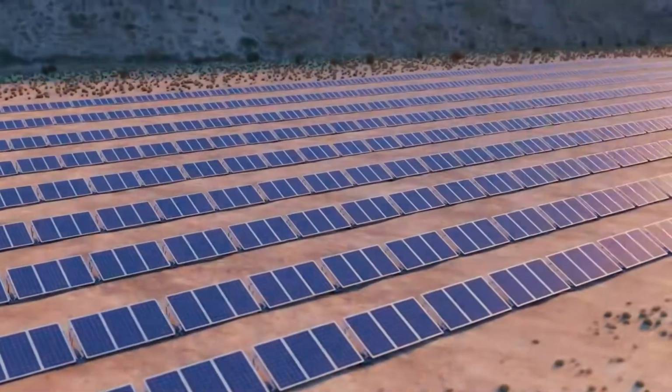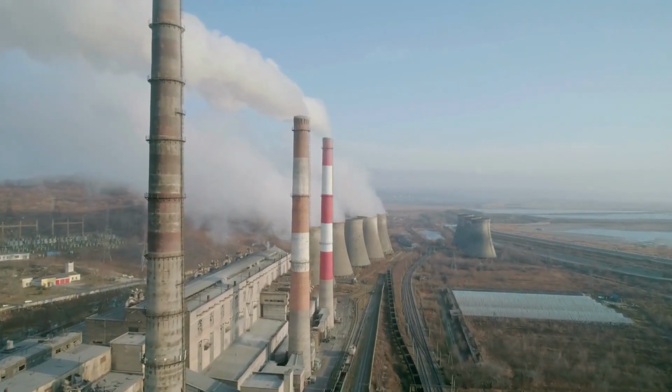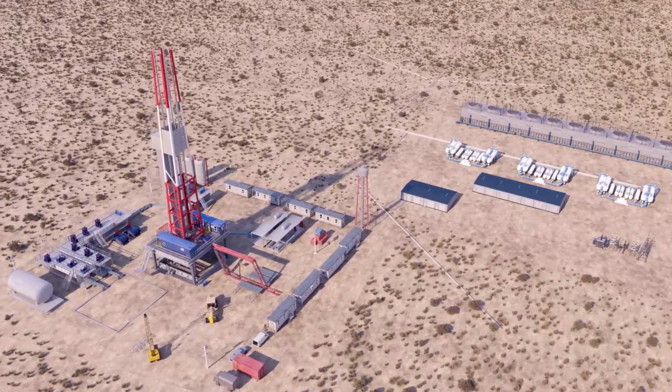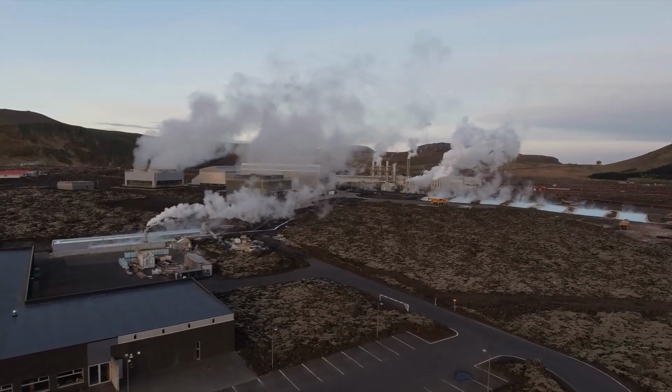So when the sun doesn't shine bright or the wind is slow and non-existent, they often have to rely on carbon-emitting resources such as coal and gas power plants. That's why Google made an early bet on geothermal energy that can help progress its green goals. The company partnered with Fervo Energy in 2021 to develop next-generation geothermal power.